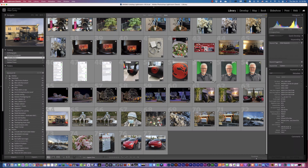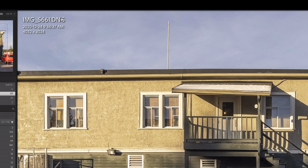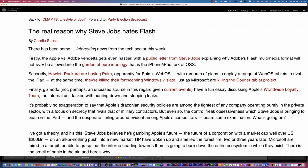Let me run through a few of the pictures I took this morning and just show you what we're able to do with a RAW file. Now, when an iPhone 12 camera takes a RAW picture, it has the extension DNG. That stands for Digital Negative, and it is the RAW format offered by Adobe. Apple offering Adobe's RAW format on their cameras. They used to hate each other when Steve Jobs was alive.